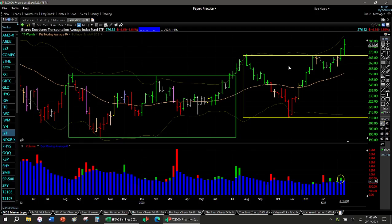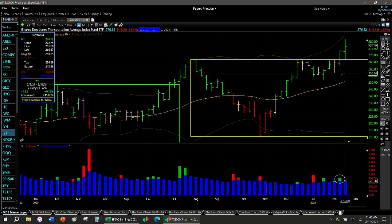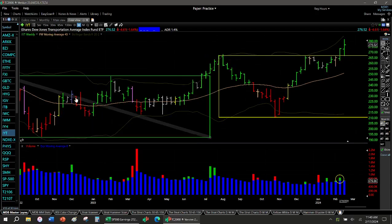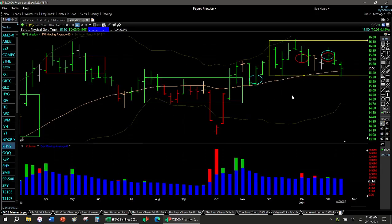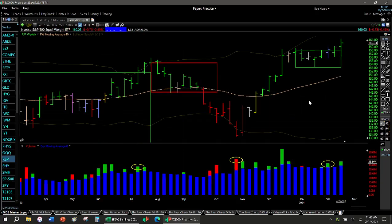What do we got here? Oh, the transports. Transports are good. Trucking, another sign of health in the economy. There's a box breakout with a decent reaction follow through. Good signal. The other thing about looking at charts quickly, looking for signals, you can flip through stuff quickly. You don't need to spend a lot of time on this stuff.